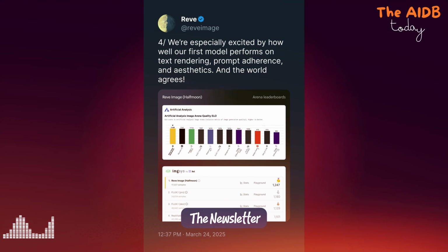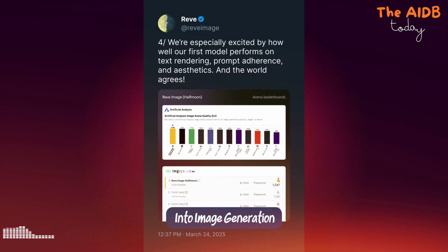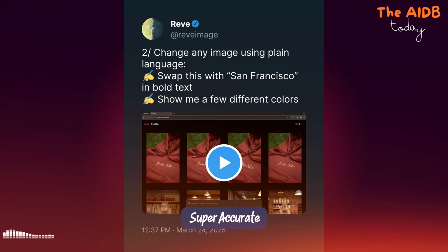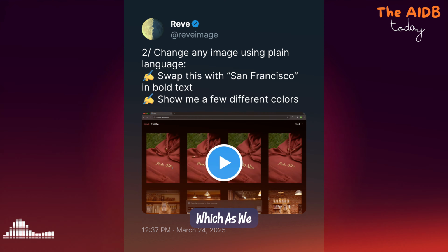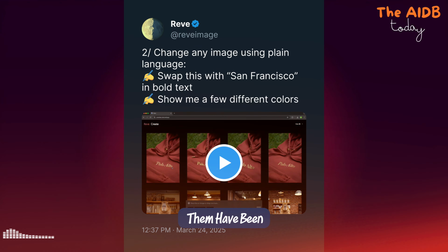So according to the newsletter, Reve is all about bringing logic into image generation. And it sounds like it actually works. People are reporting that the prompts are super accurate, like it actually understands what you're asking for. Which, as we all know, has been a bit of a struggle for some of these other models. Yeah, some of them have been hit or miss.